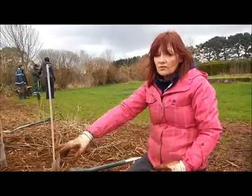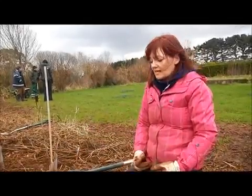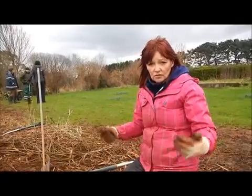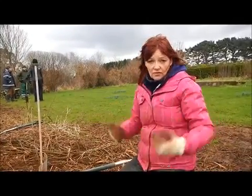So as the tree grows older, in the next 2 to 3 years, we would need to come back and remove the guards so that they don't grow into the tree or dig into the tree as the tree grows bigger.